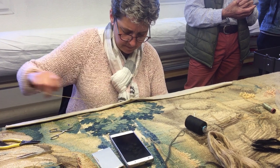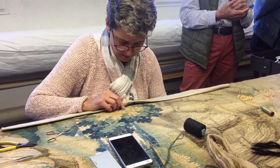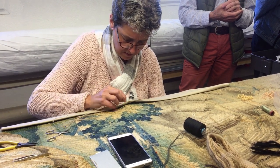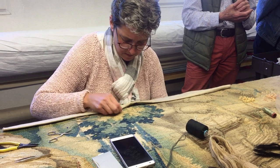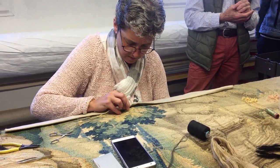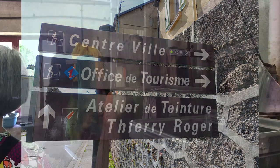Really hard. So he's working with a dyer to have a really precise color. That's why. So it's not the same yarn and not the same way to dye. The last place that Nadia took us this day was the dye studio of Raja Theory.